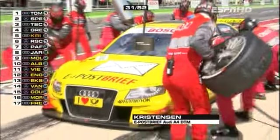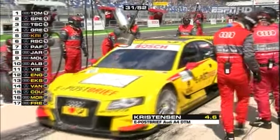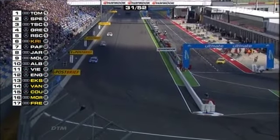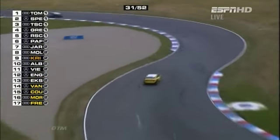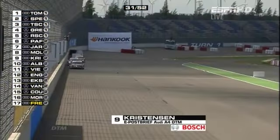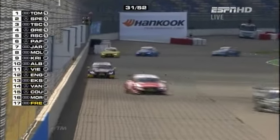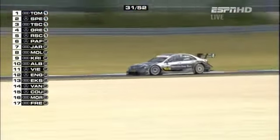As into the pits now for a pit stop is Tom Christensen. Slow one, 4.6 for Christensen, who was fifth out on track. Back out he goes now. So Christensen then in for Mike Rockenfeller this weekend here at the Lausitz Ring. The focus on those teams as they get ready.